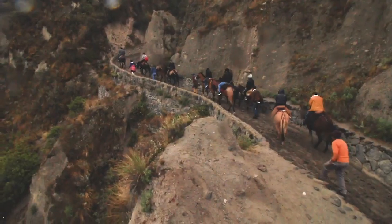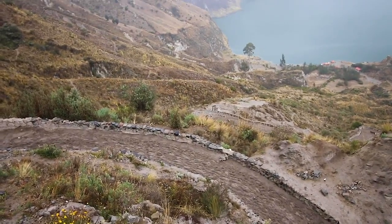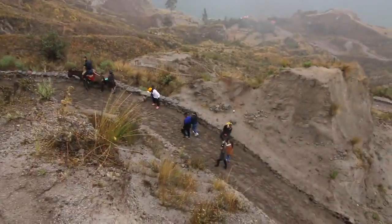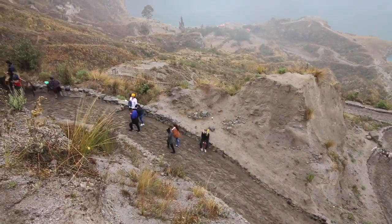The way up is way harder. I should have rented a horse. Come on! Don't give up!